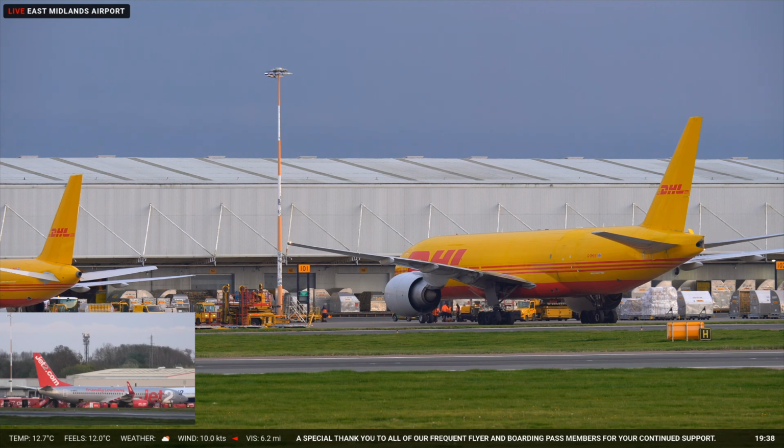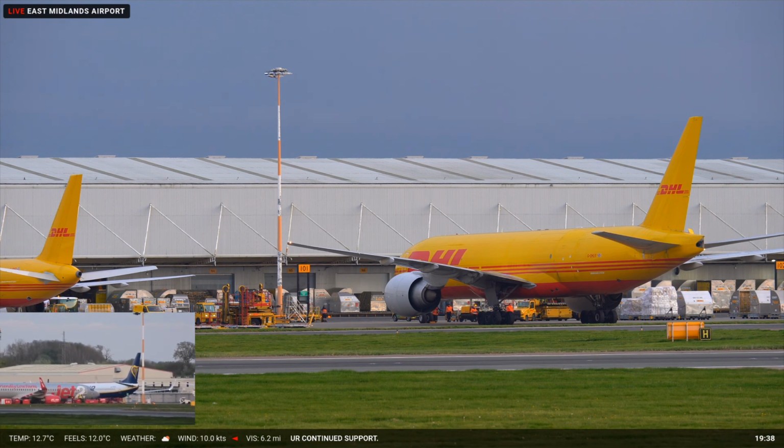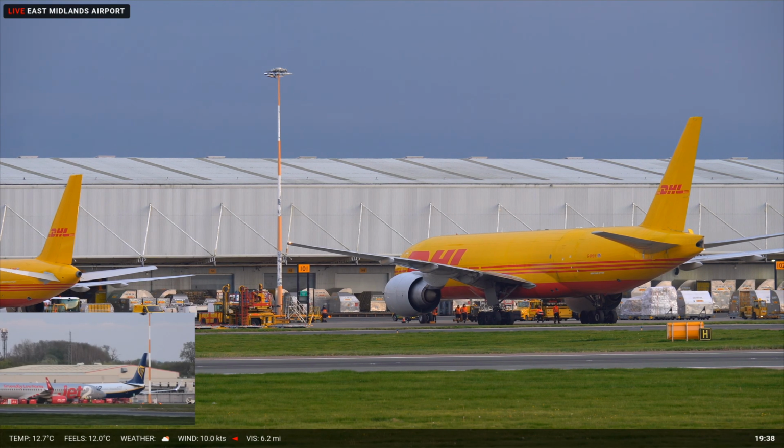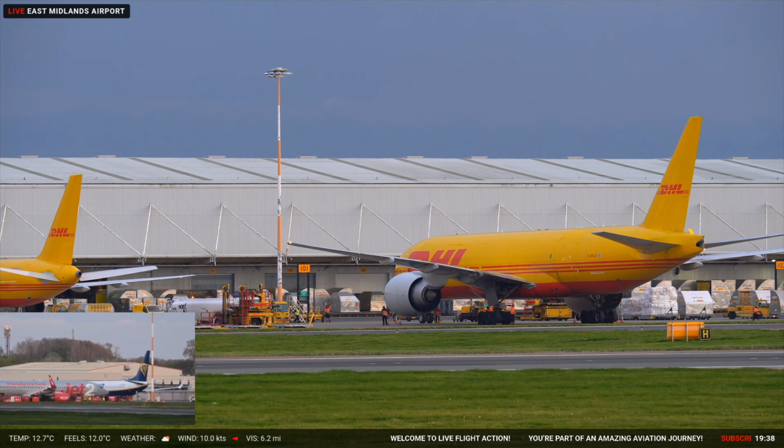That Ryanair then, just starting up behind the Jet 2. See if we can spin you around a little bit on that apron camera. And there we go. A very short turnaround for the Ryanair aircraft this evening. So the one just to the rear of the apron. See if you can spin around and catch that one.